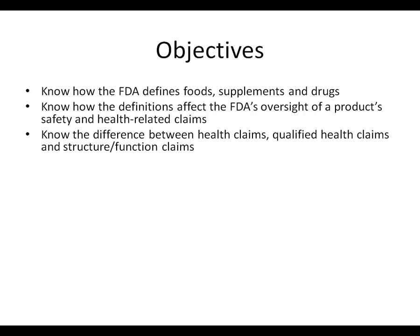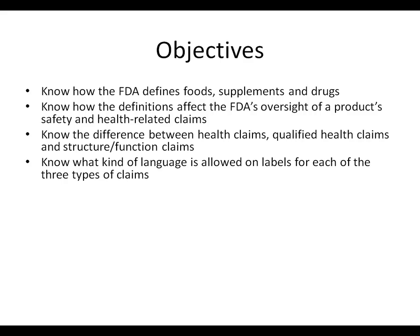Then we're going to learn the vocabulary that the FDA has to tell you what the relative amount of evidence is for particular claims. That is health claims, qualified health claims, and structure function claims. Those are the 3 categories that they recognize. Then once you know what the categories are, we're going to look at what the signal phrases are on the labels so that you can know, this one has a bunch more research than the others.